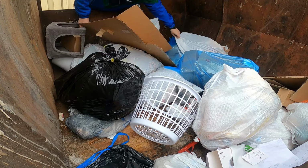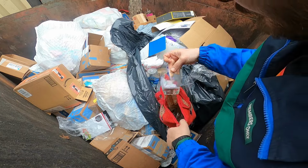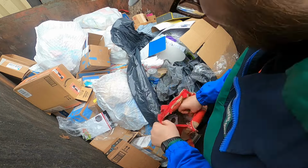A shoe. It's an Adidas shoe. Ooh, pretty worn down. But they can be donated if I can find the other one. Okay. Up with me and finding these bags. Ooh, sounds like it has something broken in it. Oh yeah, there's a broken glass in it. Two broken glasses. Yeah, I'm just gonna leave that.